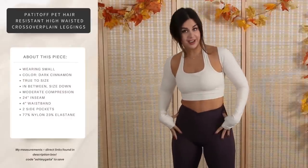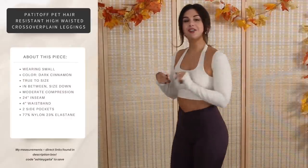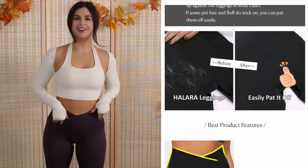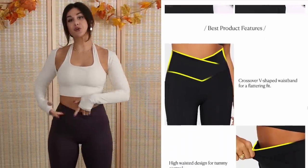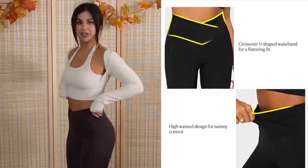I have a couple of these already, if you remember last video, so now I have another one to add to the bunch. I really do like the dark cinnamon color. I'm gonna call it dark plum. This is a really nice post-Halloween color. We have zero front seam, although I did experience a little bit of a camel toe. Had to do a little plucking at first just to adjust and make it okay, and it seems to be doing all right. This is a crossover waistband, adds a little dimension to the piece.